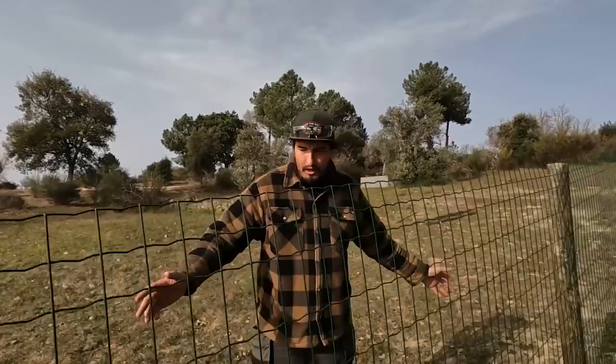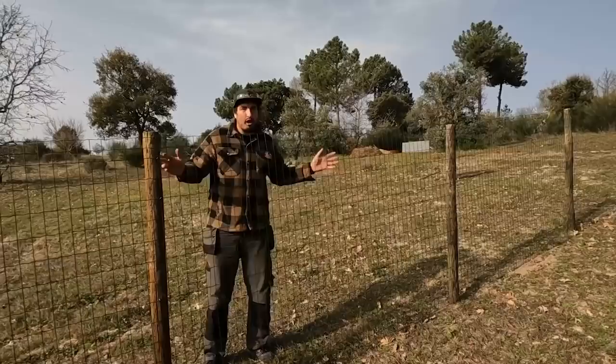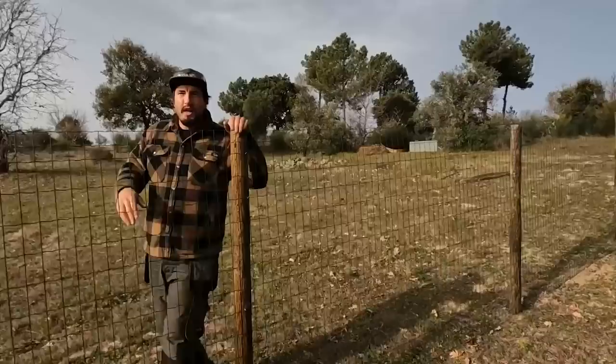This side's sloped, isn't it? There's lots of different slopes to contend with. There's lots of mounds, so it wasn't as easy as just fencing like a really simple flat paddock area. It was a lot more complicated than that, and we had stone underneath the ground to contend with as well, which is always tricky, but it's lovely and taut. It's a really nice taut fence. I'm pretty sure this is definitely going to keep them in.